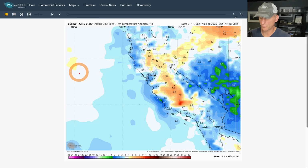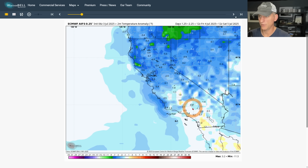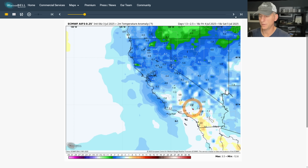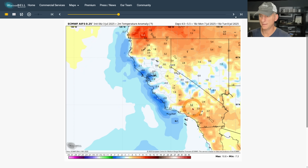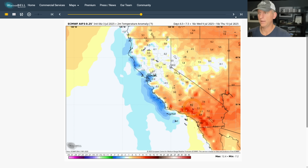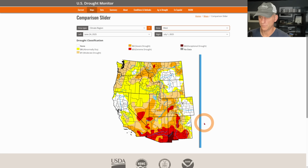Now, looking at the 2-meter temperature anomaly. Here we go as we're going through the day today. You can see this mixed bag, and some of the coastal areas are a bit cooler. Some of the San Joaquin Valley is above normal. We scroll off towards this weekend, the 4th of July, including tomorrow and through Saturday. We get below normal temperatures across a lot of the area, but you see that gives way to some warmer temperatures moving in as we go through next week, and you can see if you're away from the immediate coastline, it's getting pretty toasty. July is a warm month, and these are above normal temperatures for this time of year. So that is going to be an interesting outlook as we go through the next few days.